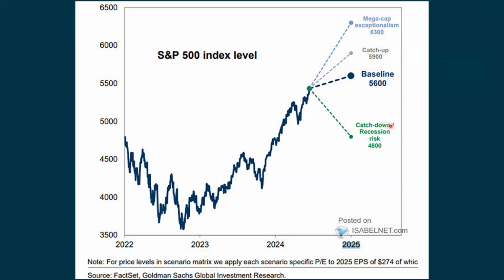This is a catch down. Oh, that's an interesting term. And if we go into a recession, this could put pressure on the S&P and it will end up declining. We don't know what's going to happen here, but people love these kinds of forecasts just to give them an idea of what they think might happen. Okay, why isn't this advancing?